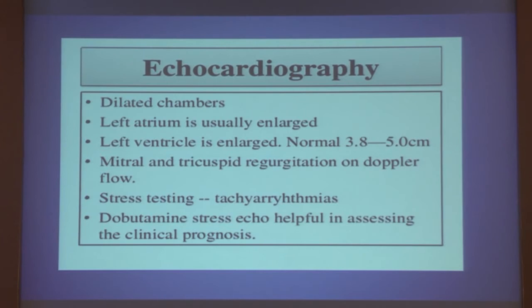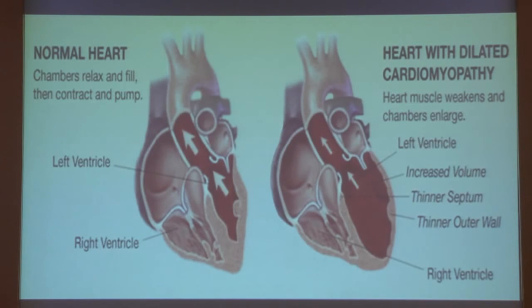And when you do stress testing, there can be tachyarrhythmias. It's not normally done, but you can do a dobutamine stress echo, which will only help you assess the prognosis. This is the difference between a normal heart and dilated cardiomyopathy. Dilated cardiomyopathy has many etiologies, 5% of which is because of peripartum cardiomyopathy. Here there is heart muscle weakness and the chambers enlarge. As you can see, the septa and the wall become thinner, and the volume of the left chambers has become bigger.